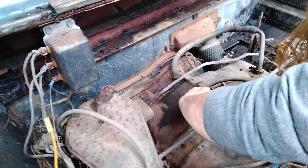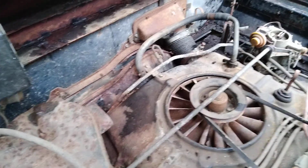You gonna turn it over? Go ahead. I couldn't. Well, that fan turns. Yeah. I couldn't get it to go. Yeah, that's not the crank. It would be nice.